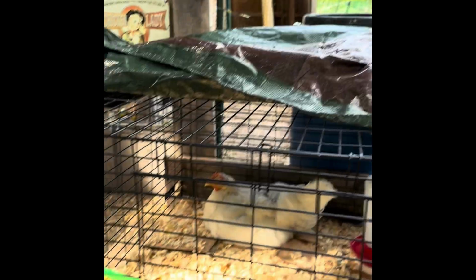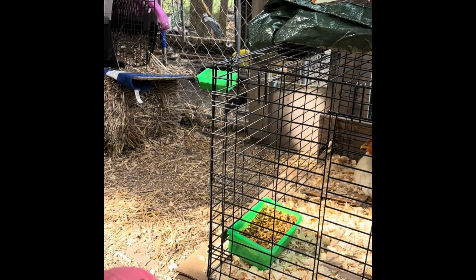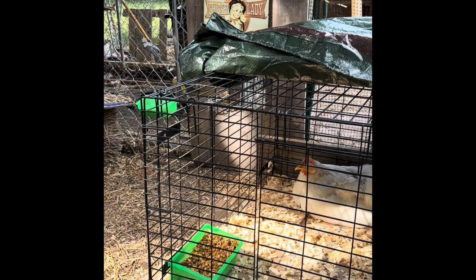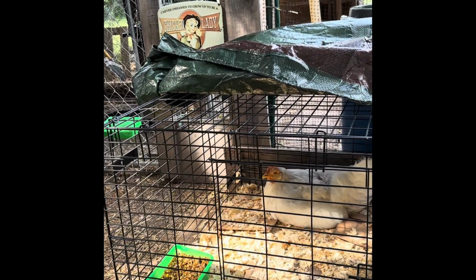I've got a new tarp out, so ideally I can tarp her in the bad weather. Like I said, we're supposed to get rain Friday and Saturday.